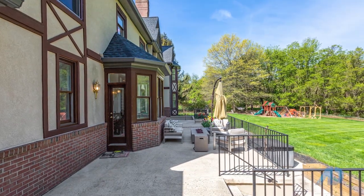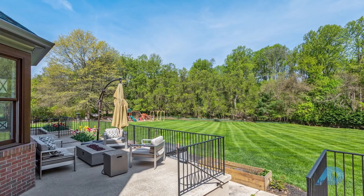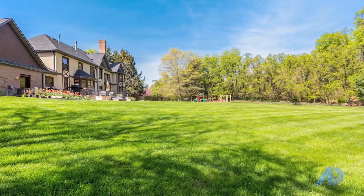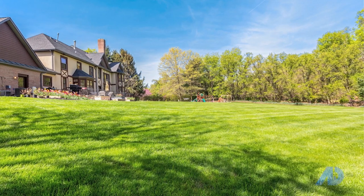Multiple access points to the terrace backyard allow for easily hosting guests outside on a large deck, complete with a fire pit and a hot tub overlooking the playground and expansive wood-lined yard.